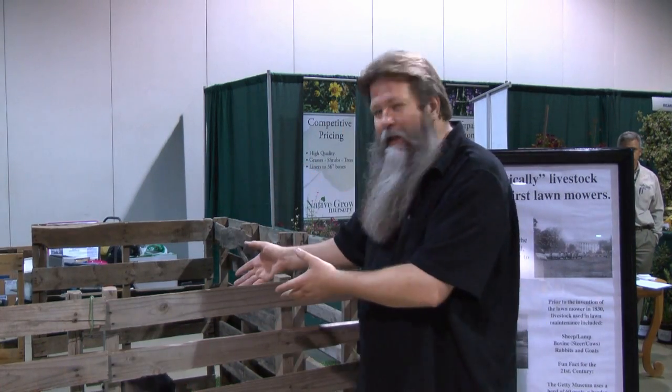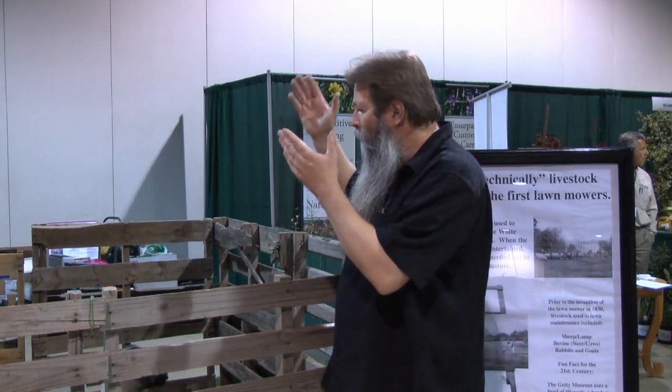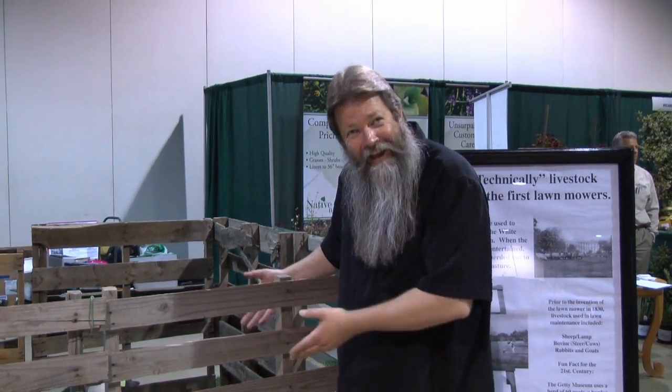I mean, it's nice to have a sheep, but there's no signage. There's nothing here that indicates why this sheep is here. So keep that in mind when planning your next trade show or consumer booth.